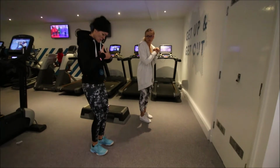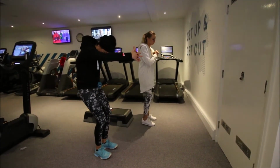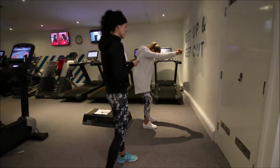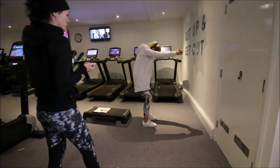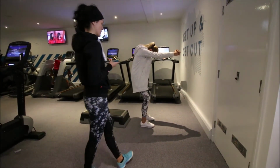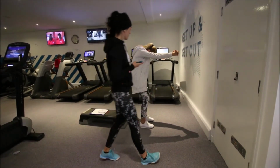Upper back. Hands together, soft knees. Drop your head, hide your chest, and reach your arms forwards to feel the stretch in your upper back. Okay? Very good. And hold. Perfect hold. Good, good. Very nice.